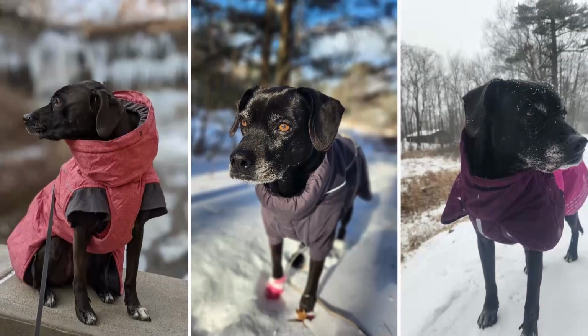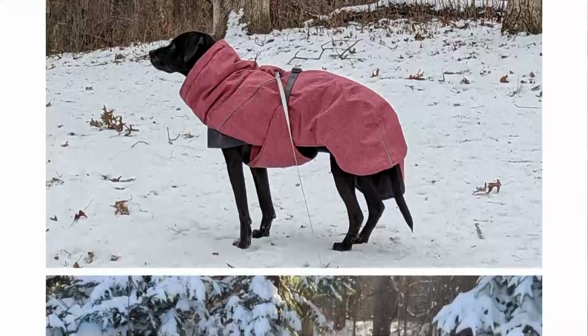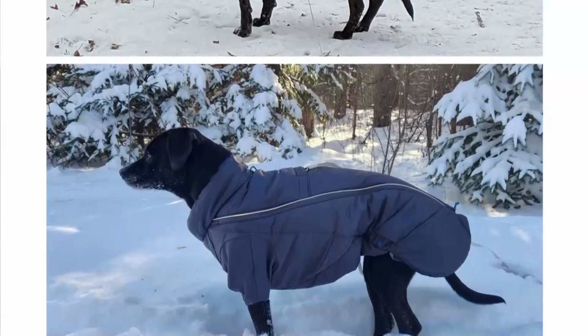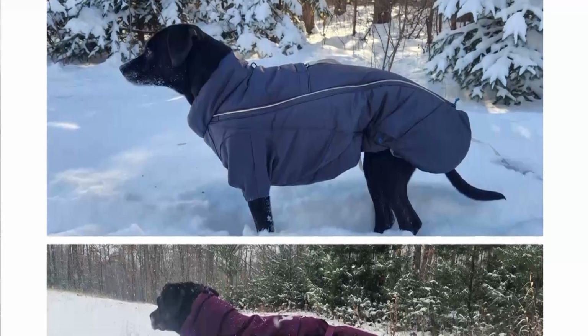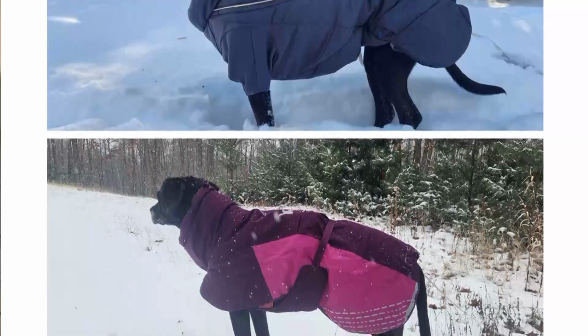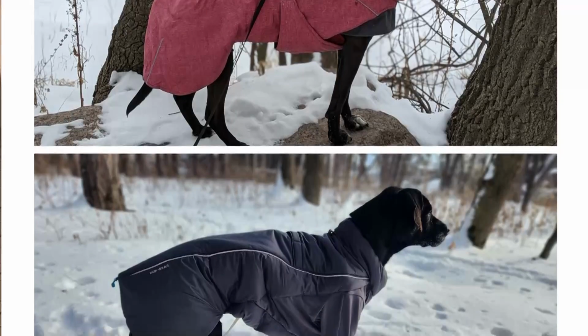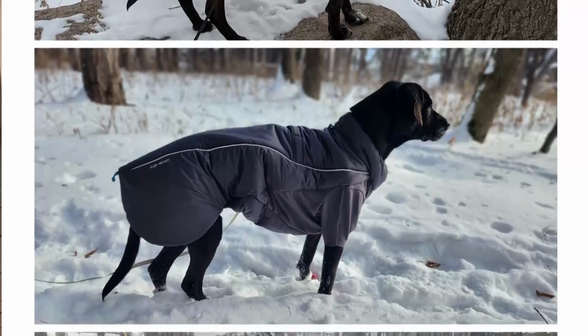The cheapest among them is the Hurtta, which I think is still under $100, depends on the size of your dog. And then both the Non-Stop Dogwear and Ruffwear jackets are over that $100 price point. But they are really nice jackets. And so that's why I was super curious to see which jacket was going to perform the best.